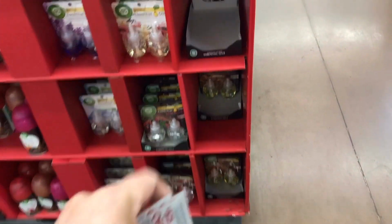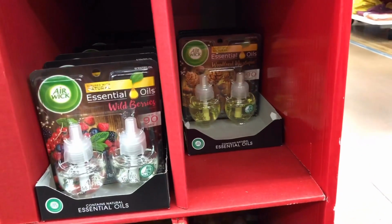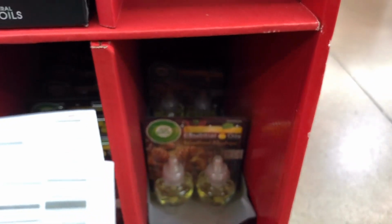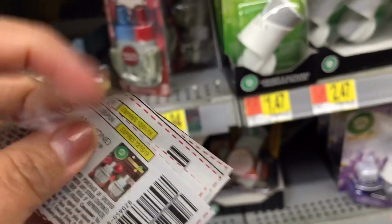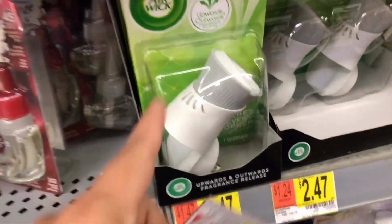So I'm gonna get this. It's in here. Apple cinnamon. Where's the apple cinnamon? Apple cinnamon. Wild berries, not this. I don't want that. I think it's okay, this one. Yeah, I think I just get this. And here. Let's put this one in here. I got another free in here like this. I'm gonna collect them. Let's get 2 of these for free.